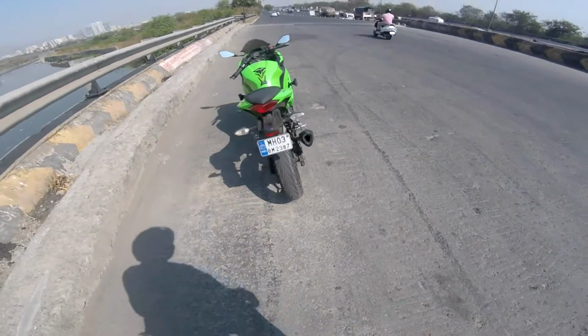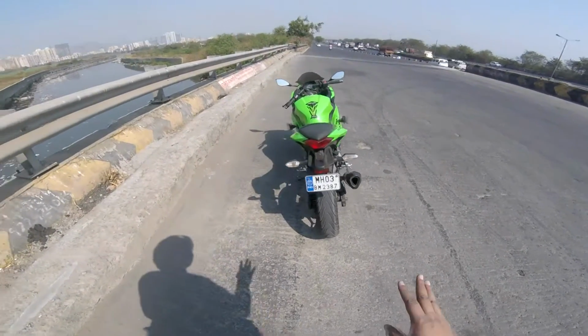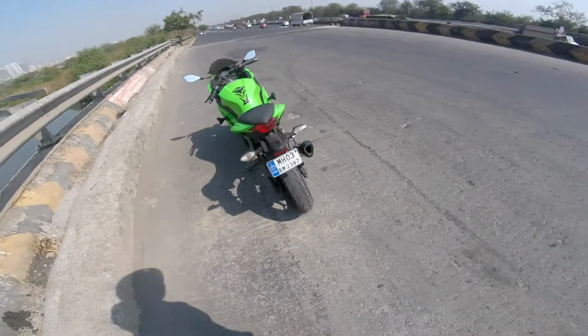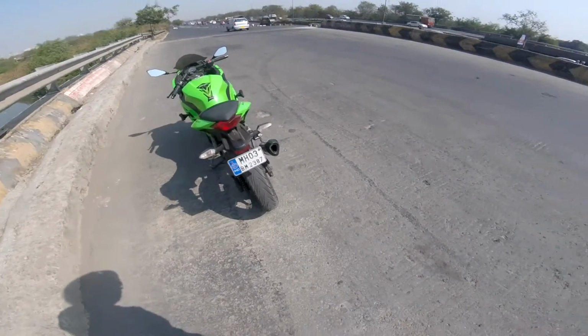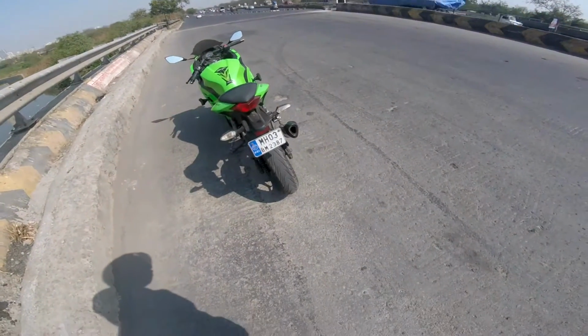My biggest mod was the Akrapovic exhaust, and I am definitely happy with it. Not too loud, not too subtle, it's just right. And right now I'm using it without the DB killer.